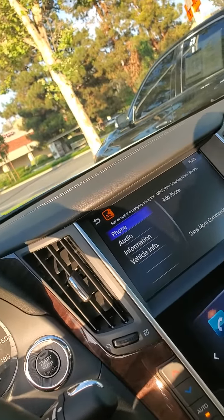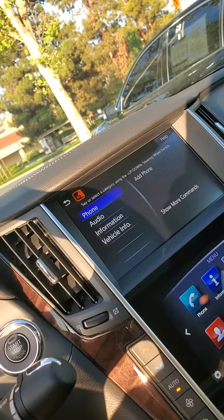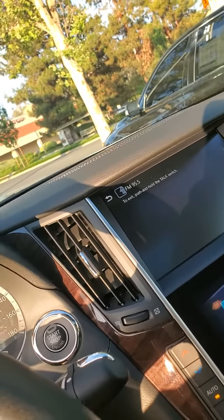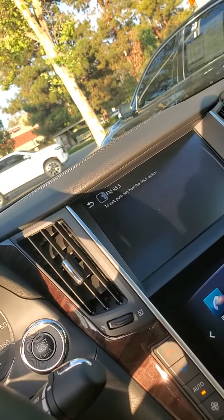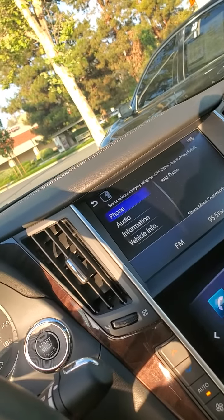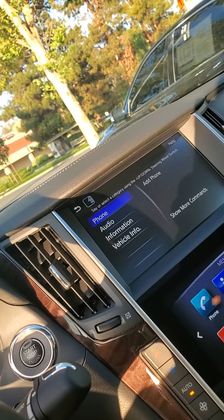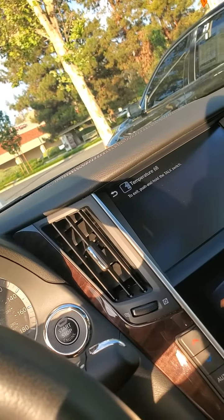Tune FM 95.5. Playing FM 95.5. Or you can interrupt. Temperature 68. Temperature 68 Fahrenheit.